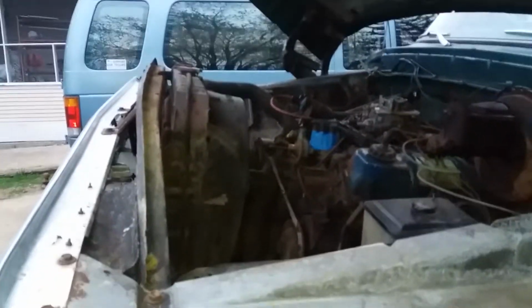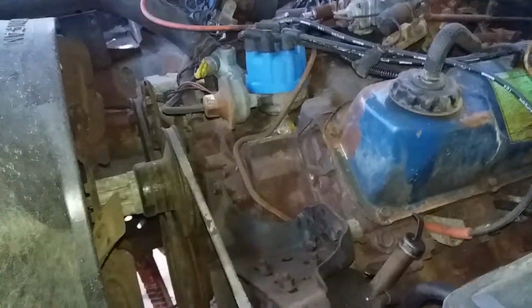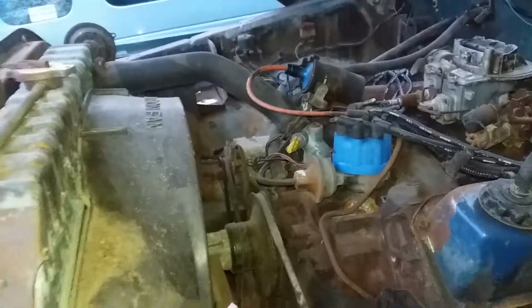I put carb cleaner in about a month ago. When I brought it home the first day, it runs. And as you can tell, the filter's off. The fuel line, I've been doing work to it. I'm in the process of getting some plugs, some oil, battery, and a gas tank so I can get it running. Maybe some new belts, radiator hose. I'm not sure about the brake booster, but it is full of oil.